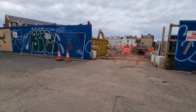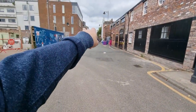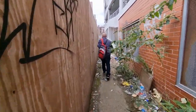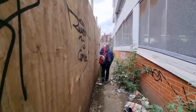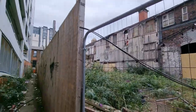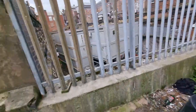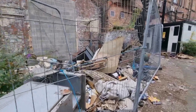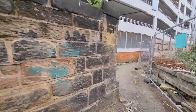What was here? What, this? This used to be, was it a Chinese warehouse or something? Well, this is Roscoe Street, isn't it? So Knight Street's there. Watch out for any needles or whatever. It's all boarded up, innit? It stinks, doesn't it? Proper stinks. That's the restaurant, innit? Stinks of piss. Still stinks, doesn't it?